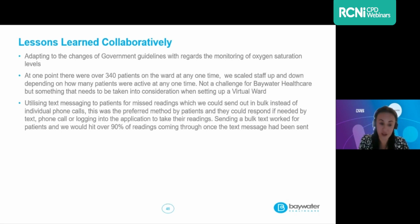And we utilise text messaging to these patients as well for missed readings. What we found was when you phone patients, they don't necessarily always answer. They might not be near the phone, or they don't answer unknown calls, etc. So their preferred method was for us to text them to say, is everything okay? Could you please enter your data for today? And we found that it got about a 90% hit rate of patients then logging into either their own technology or Baywater's own technology to answer their questions. So the preferred method of contact, as we saw, was text messaging. Next slide, please.